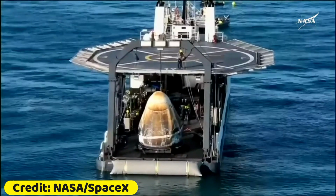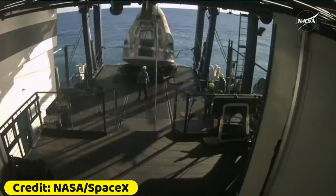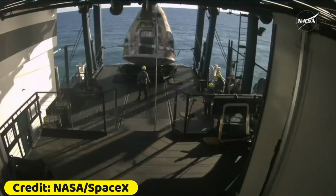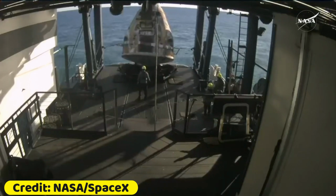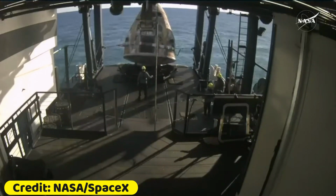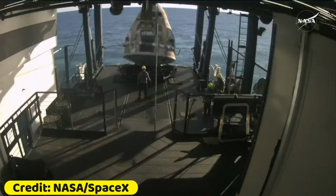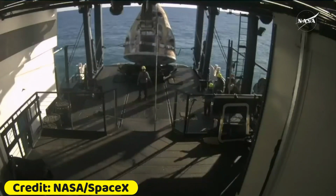And it's been 30 minutes since Dragon splashed down, and as you can see there, the spacecraft is already on board the recovery vessel Megan. Things continuing to move very smoothly today throughout the entire operations from the deorbit burn up until this point as well. And Freedom, it looks like the positioning wasn't quite right, so they are working on repositioning the capsule in the nest now.